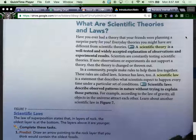In a community, people make rules to help them live together. These rules are called laws. Science has laws too. A scientific law is a statement that describes what scientists expect to happen every time under a particular set of conditions. Scientific laws describe observed patterns in nature without trying to explain those patterns. For example, according to the law of gravity, all objects in the universe attract each other. Learn about another scientific law in Figure 7.